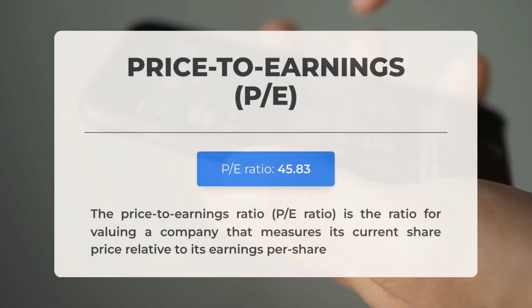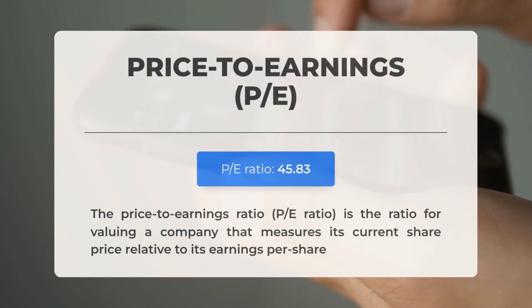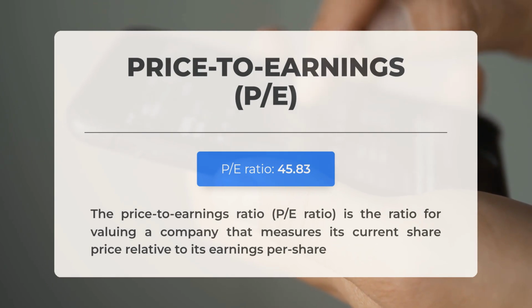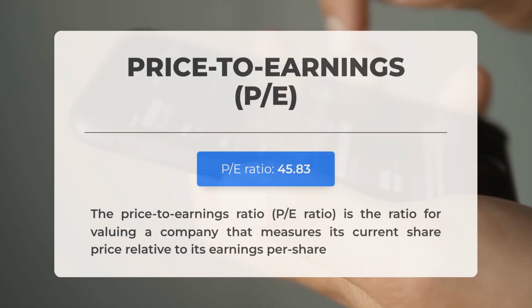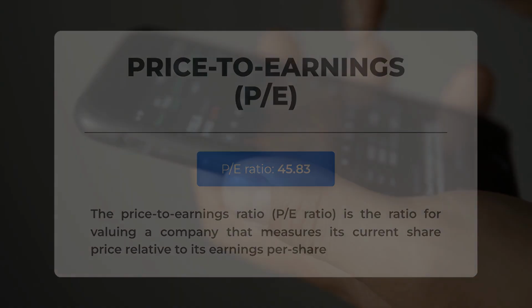Before we dive into the possible good trading levels for Gyrodyne, let's quickly cover some essential fundamental data. First, the price-to-earnings ratio, commonly known as the PE ratio. This important metric measures a company's current share price relative to its earnings per share. A high PE ratio could indicate that the stock is overvalued or that investors anticipate significant growth rates in the future. In other news, the next earnings report for the third quarter of 2025 is expected on the 17th of November, 2025.